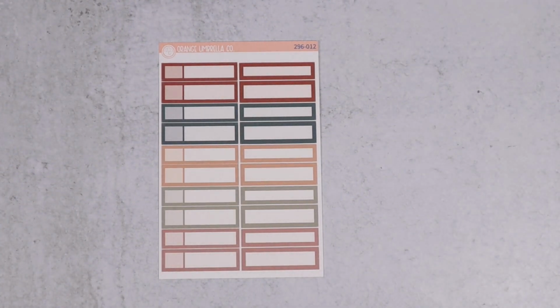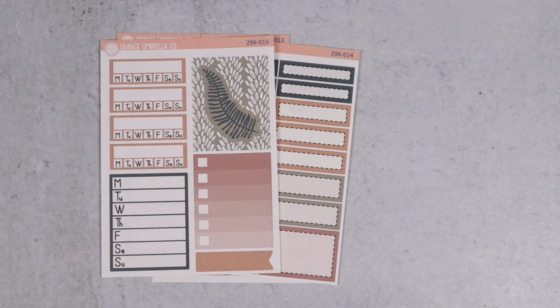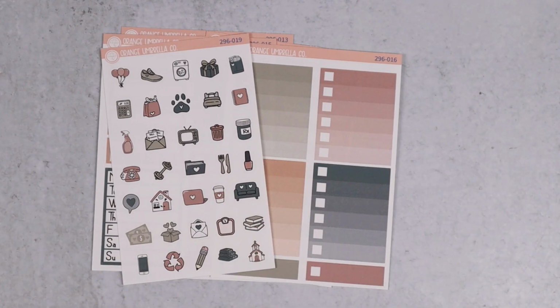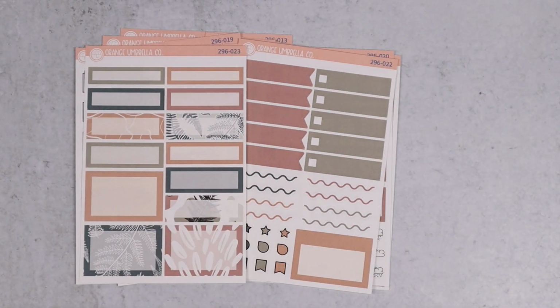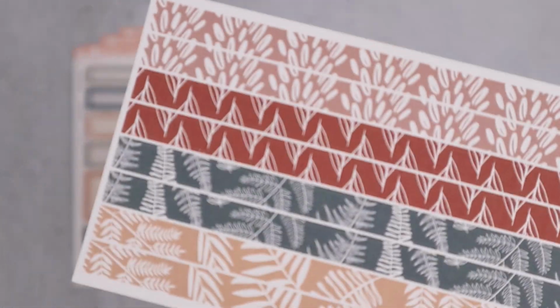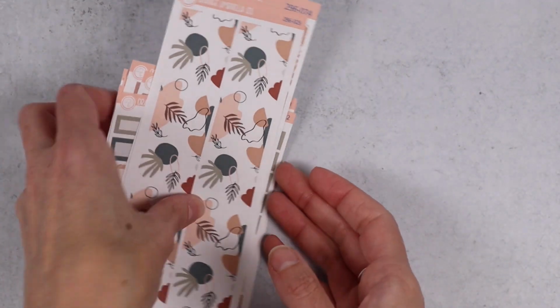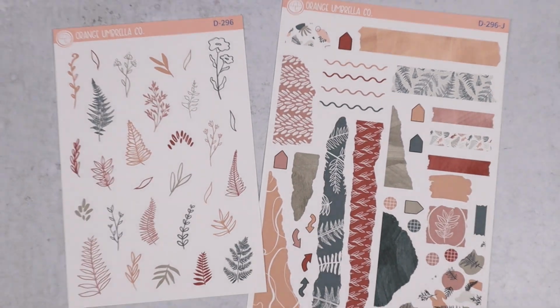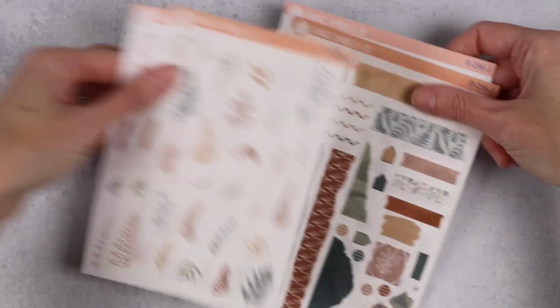So let's go ahead and zoom in. So there is the extra label sheet, scallop doodles, stitched labels, sidebar, ombre checklist, doodle icons, weather trackers, to-dos and notes, the functional sheet, mixed labels, the thin washi sheet. So those are all the same width, and then your thick washi. All right, deco and journaling, and per usual, we will have that on clear matte as well. There is that. I just love the line art of this botanical ferny kit. It makes me very happy.